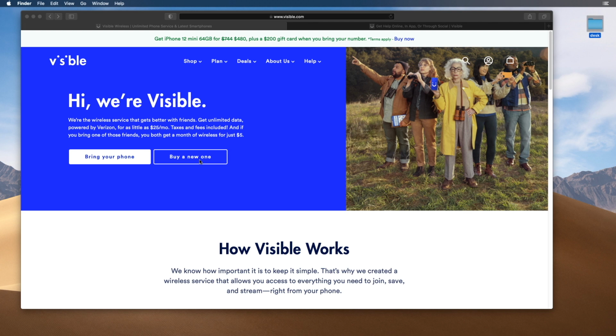All right, now when you sign up for Visible, you'll have a choice. You can buy a phone directly from Visible, or you can sign up and bring your own phone using their BYOP plan. If you want to buy a phone from Visible, they have a great selection of phones. They offer Apple iPhone, Samsung Galaxy, and other Android phones. If you take a look at the phones they have to offer, sometimes you can find a pretty good deal.